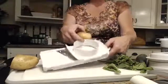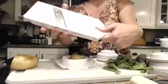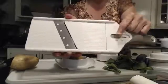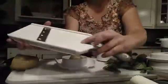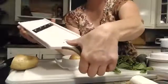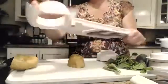So this is the Simple Slicer. First of all, right now it's in the lock position because it's got this little knob that goes back and forth. Check this out. Ow! Just kidding. Then you click it to 1, 2, or 3, depending on how thick or thin you want the slice.